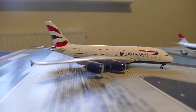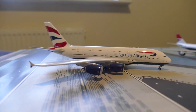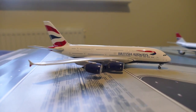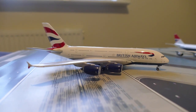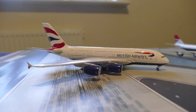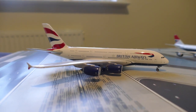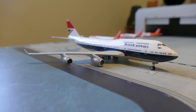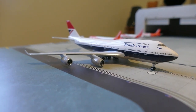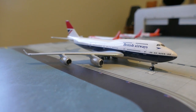Next up, we've got a British Airways A380. This is G-XLEL, and he's arrived into Heathrow from San Francisco as BA286, which is this aircraft and route that I flew back on as well. Next up, we've got this British Airways 747, and he's operating BA283 to Los Angeles.